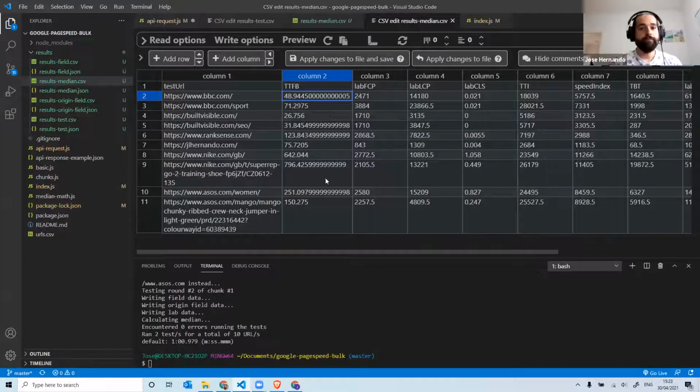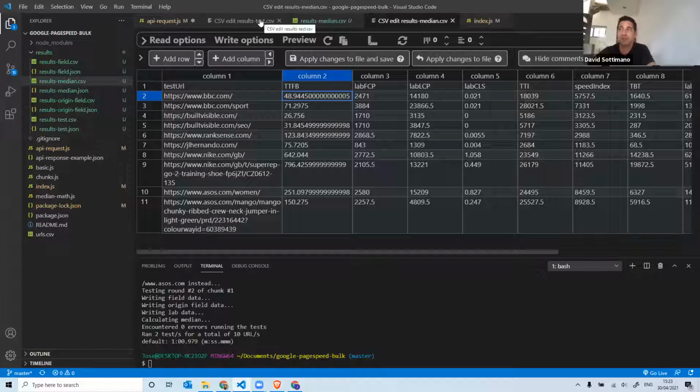Time to first byte is measured in milliseconds there. And I think it was 48 and 60. Yeah, that's a pretty big difference. So if we're gauging ourselves on that, it's great that you're taking the median.